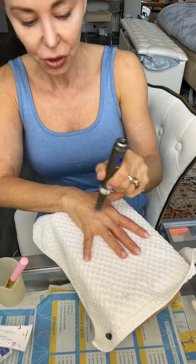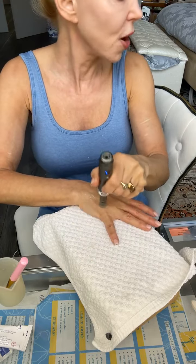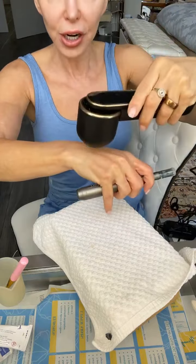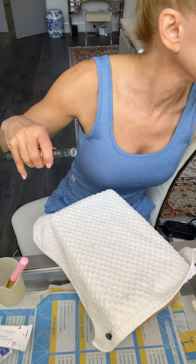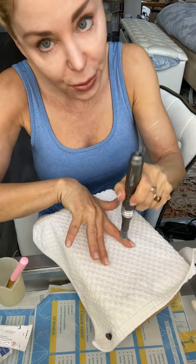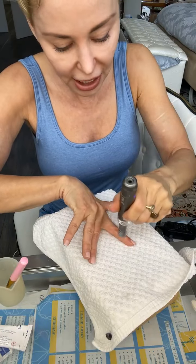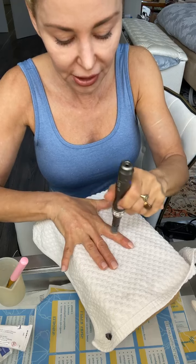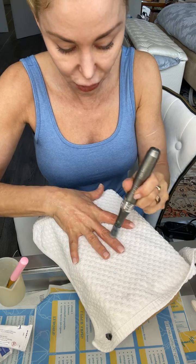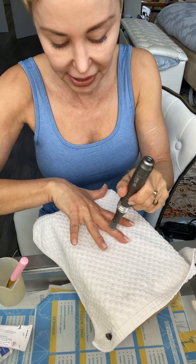I'm also testing out this one device that is like an IPL device. I'll have to plug it in, but I'll show you what this looks like. You put it on, it zaps. It's a really high light, and it helps to lift the hyperpigmentation. Not great for melasma. You don't want to use that if you have melasma, but for hyperpigmentation, sunspots, liver spots, freckles, that device is good. And I'm in the middle of testing that now.